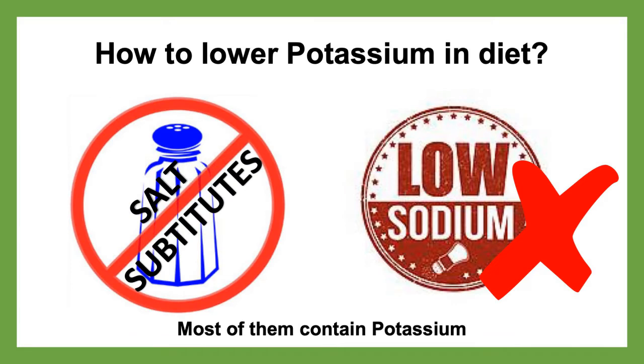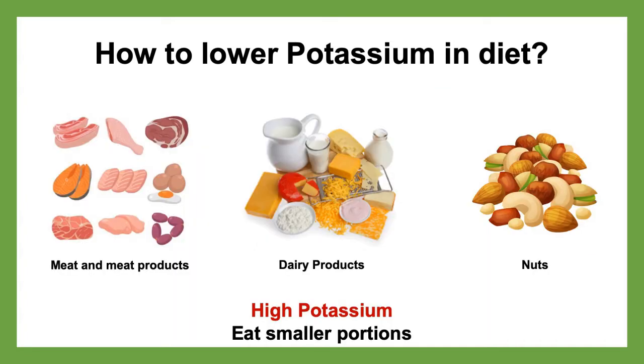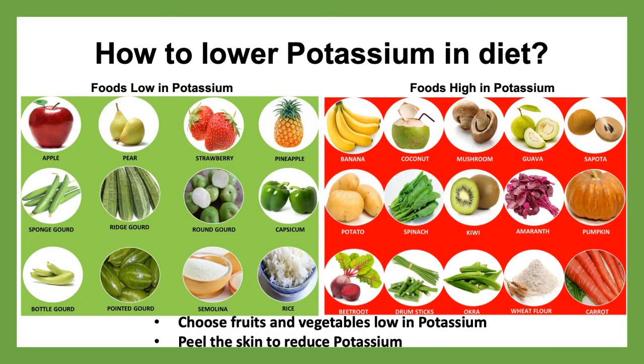Salt substitutes often contain potassium and should not be used. Even salt packets available as low-NA or low-sodium salt are rich in potassium. Eat smaller portions of foods high in protein like meat, poultry, fish, beans, dairy and nuts. They are high in potassium.